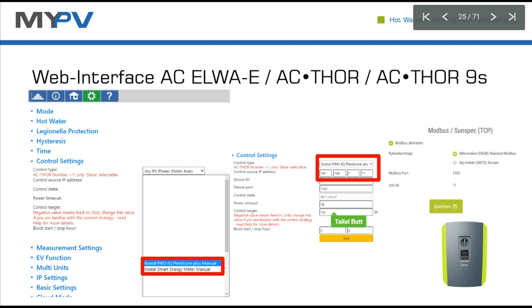Obviously, you connect both to the router using Modbus TCP. Then you go into the web interface, and since there are two types of compatibility, one is Kostal Core and another is the Kostal Smart Energy Meter, you choose that in the control settings and save that setting. One important thing is that you also need to activate Modbus in the web interface of Kostal. That's a necessary step, and it can easily be done in the web interface of the Kostal system.